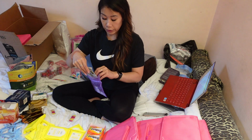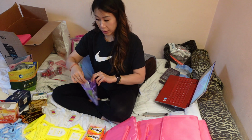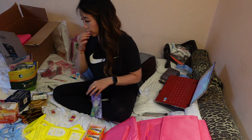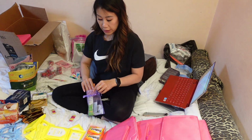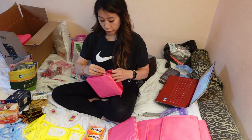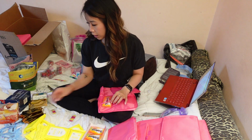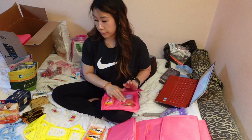So some Advil here. Liquid IV. I'm going to do a lot of drinking, so I'm going to make sure everybody is good. And I also got Pepsi too, for the girls that get red. I get red and I get hives too. Some gum. Some eye patch. Neutrogena makeup remover.